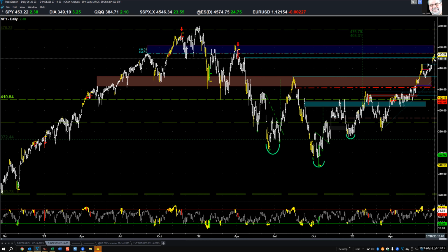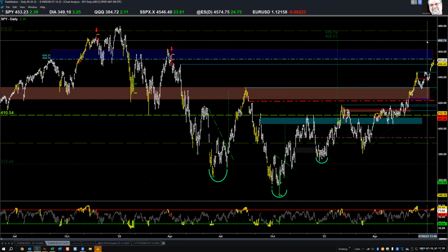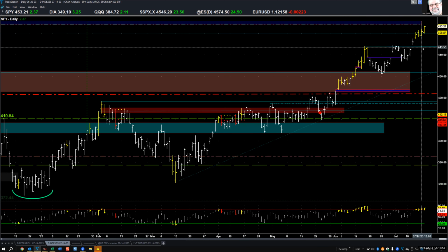You don't like that. There is a gap to close. And that would be a likely spot for the market to come back down to during the next several days, maybe a week, week and a half. And that would be to 443 plus a hair.